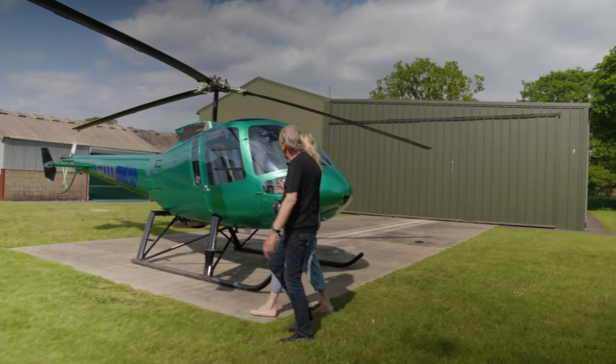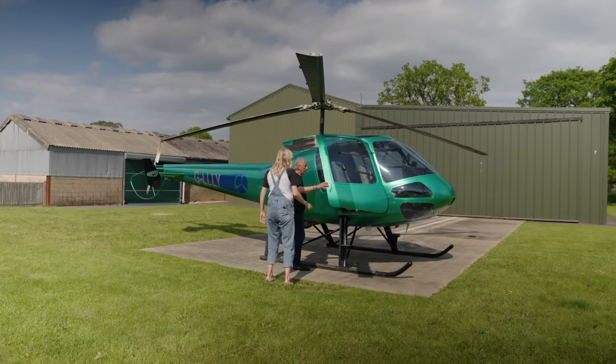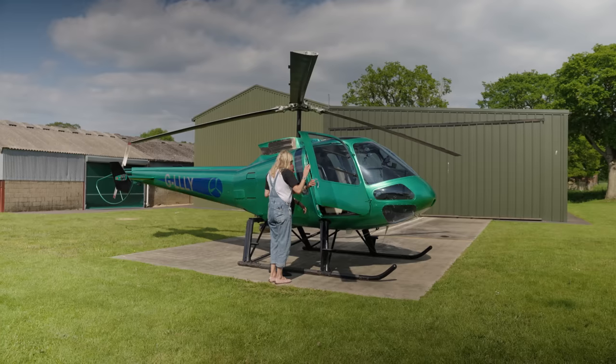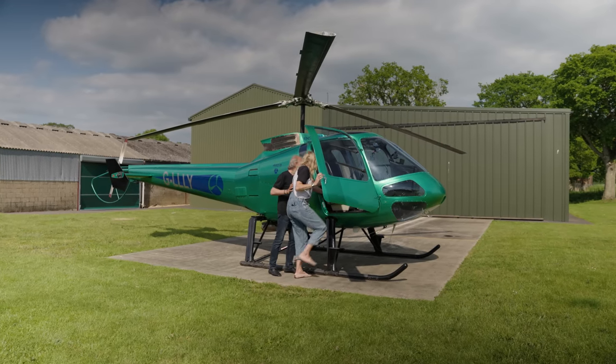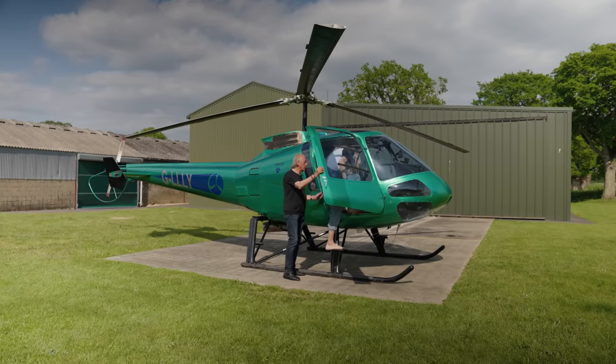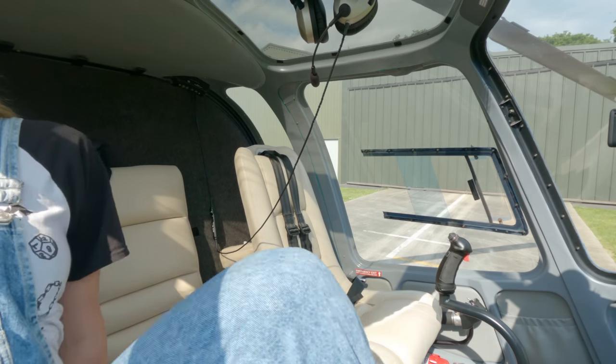It's an Enstrom 480B. It's an American helicopter, and it's lovely. It's beautiful. Let's get you in. First thing to do is knock the door. Yes. Merely grab hold of the seat as you climb in. Yeah, in. Got it. Left leg first. Two minutes ago, you were in a rally car. Now you're going to fly me in a helicopter.